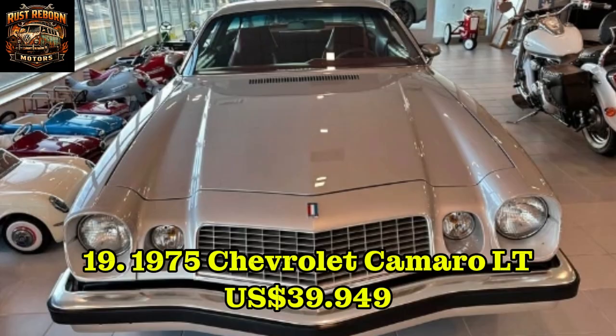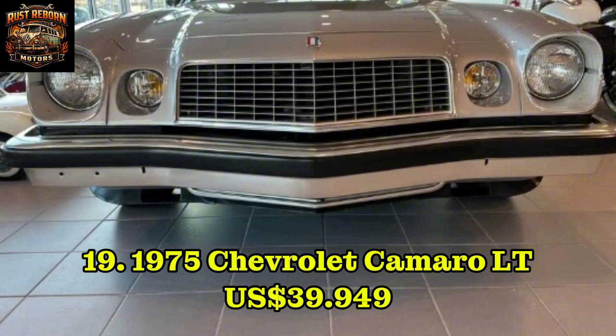Number 19. This 1975 Chevrolet Camaro Type LT, offered at $39,949 and located in Lock Haven, Pennsylvania, is presented as an exceptional one-owner survivor that represents mid-1970s American muscle in near-showroom condition.